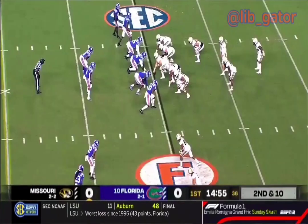Now, one thing that definitely helped out Florida's defense is the return of Kyree Campbell. And on this play, we can see one of the things he does. So it's 2nd and 10, and Missouri has a pretty big group of people there. This is looking like it's probably a run play. And Florida officially has 7 in the box, and it also has Kaiir Elam right here. He's technically not in the box, but he's close enough. So Florida has 8 guys right there.